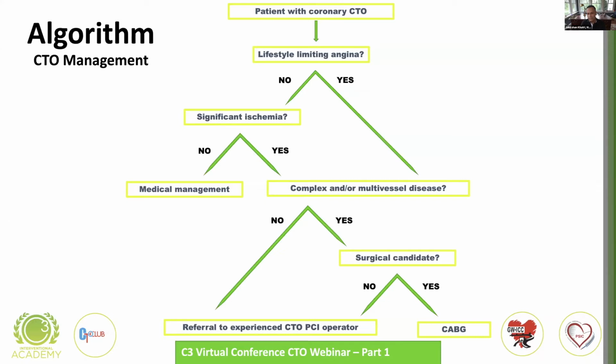Patients who have CTOs with good EF and no symptoms are people that we, at this point, really don't favor PCI for and advise medical therapy. And then obviously there are a subset of patients who are young, who have concomitant multivessel disease, who may benefit in the long term from bypass surgery. So I think that we still include that in our algorithm.